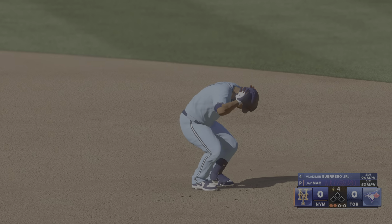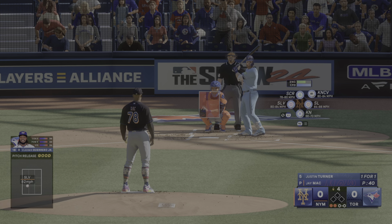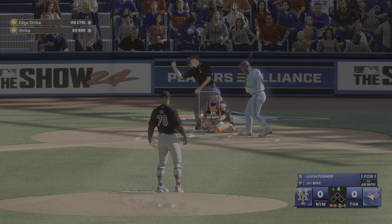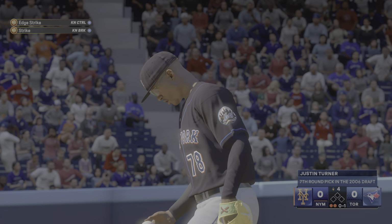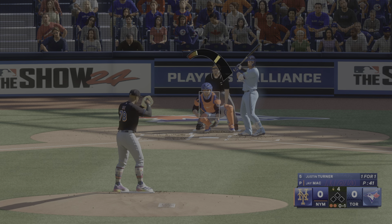Now batting, third baseman, Justin Turner. Here's Turner now. One for one with a single so far. Turner, multi-time All-Star, 39 years old, and he was drafted in the seventh round back in 2006. Two down, nobody on, here in the third and final game of the series.